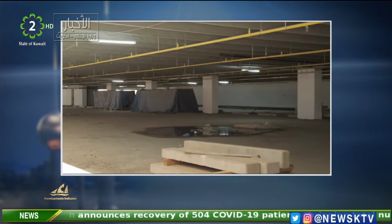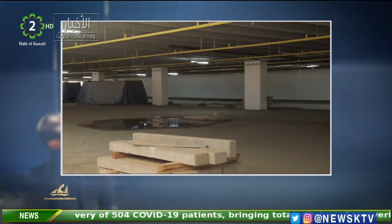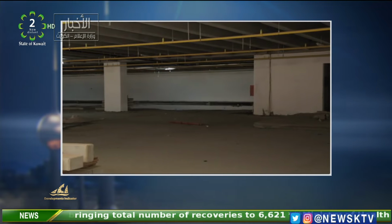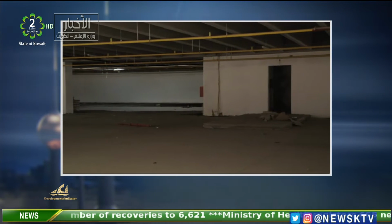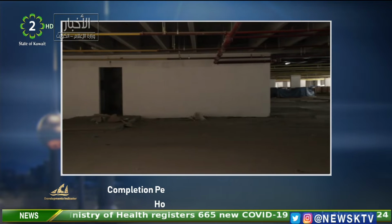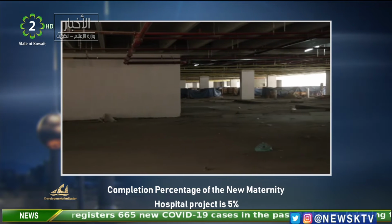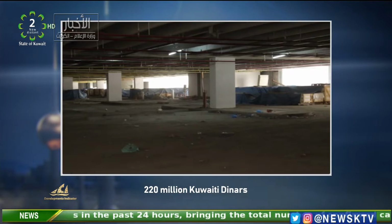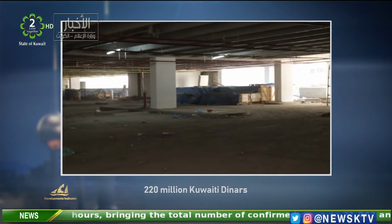The construction project sector in the Ministry of Public Works is responsible for designing, constructing, completing, furnishing, providing medical equipment, and operation maintenance of the new maternity hospital. Completion percentage of the new maternity hospital project is 5%. The cost of the project is 220 million Kuwaiti dinars.